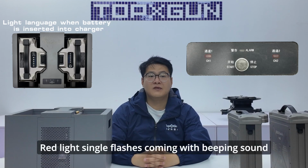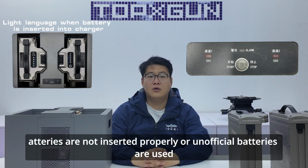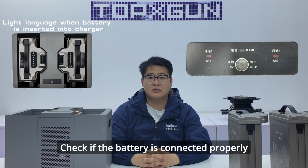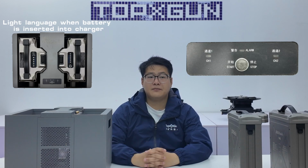Red light single flashes coming with beeping sound. Light signal: batteries are not inserted properly or unofficial batteries are used. Treatment: check if the battery is connected properly. If it is not, the official battery cannot be charged.